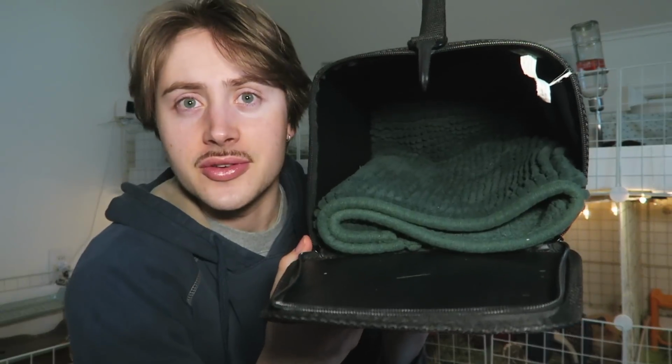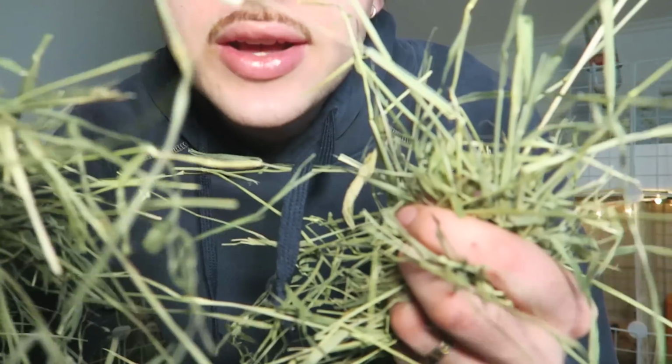Just stick this right in here. This might be a little big for this carrier, so it might be a little bit of a tight squeeze. Do I want to use this? All right, so I just folded it nice and neat in there, so that's all ready to go. Just gotta get some hay. We have secured the hay.